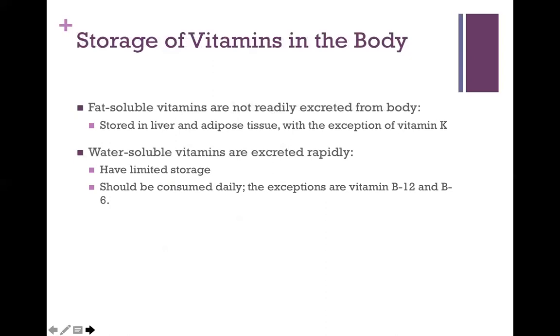Since, in general, fat-soluble vitamins are stored easier and more difficult to excrete than water-soluble vitamins, we don't have to consume fat-soluble vitamins as frequently because we generally have these large stores of them in our body. Since water-soluble vitamins are excreted easily via the urine, the feces, etc., even the sweat in very small doses, we have to consume most water-soluble vitamins much more frequently.